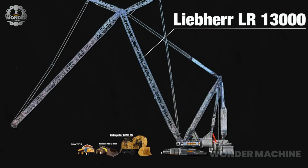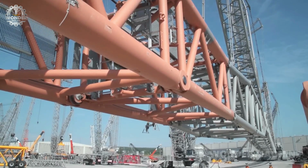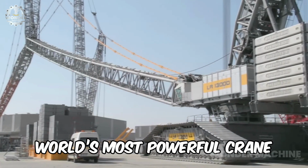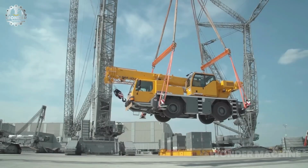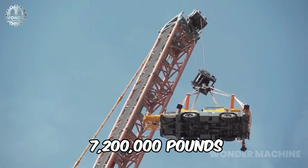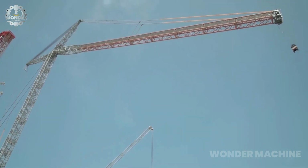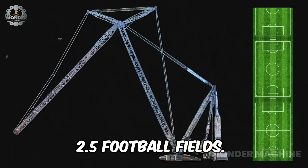Introducing the Liebherr LR 13000, the ultimate crawler crane. This mechanical marvel is the world's most powerful crawler crane, used to construct massive power plants and capable of lifting an unbelievable 7,100,000 pounds in one go. Its main boom stretches an incredible 814 feet, the length of 2.5 football fields.